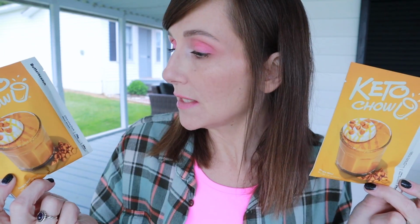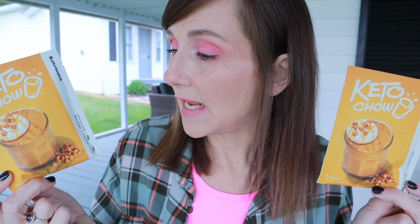This is another one that I have yet to try. This one is going to be 0.75 grams of net carbs per serving and 26 grams of protein. Last but not least, and this one was just released here recently, chocolate malt. This is one of their seasonal flavors, so it's here during the warm months. When it's gone, it's gone.